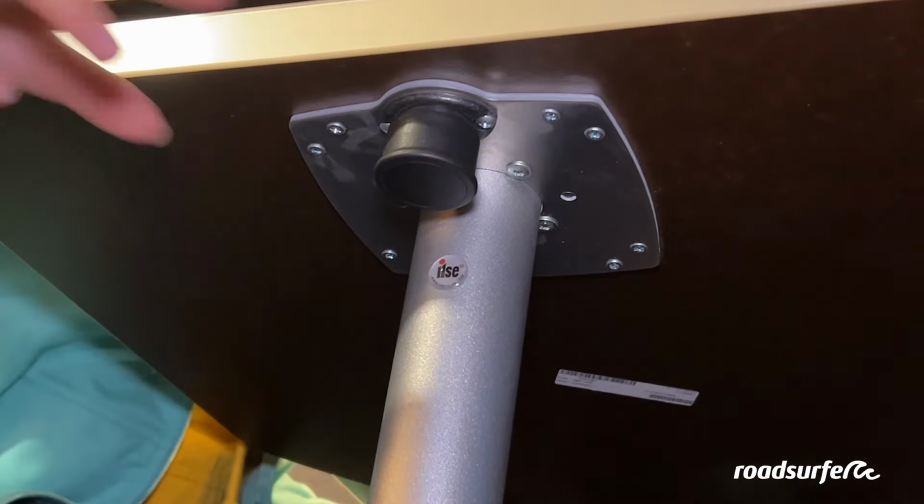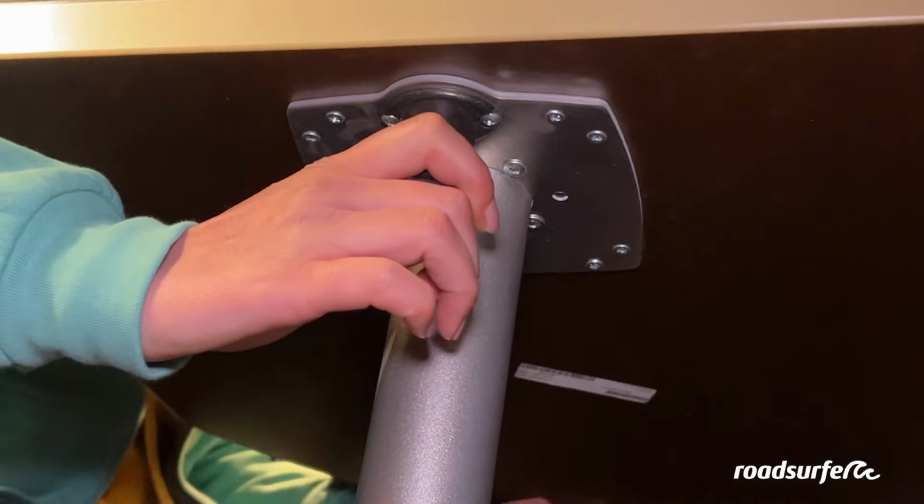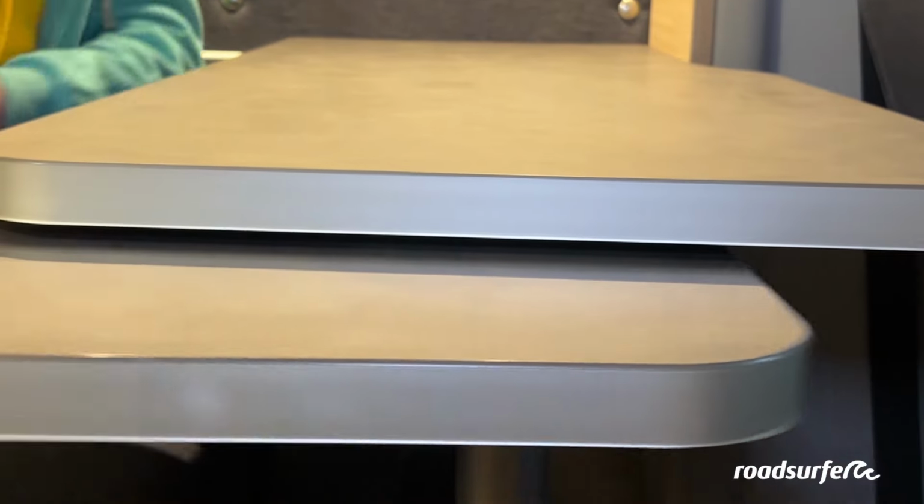Here is your seating and dining area. You can enlarge the table by pulling on this black button. Then you can extend the tabletop. Now you have lots of space to sit together, even as four. You can even turn both front seats. I will now show you how this works.